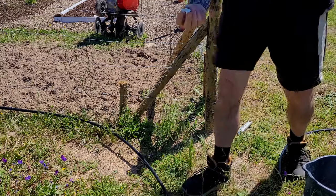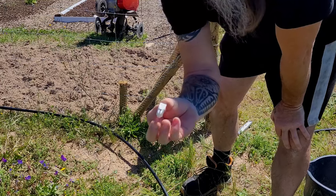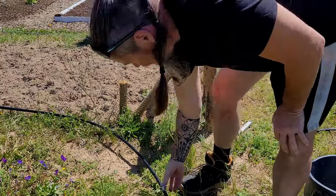Using these clamps, it's actually for electric pipe, PVC pipe, but it fits perfectly around this.